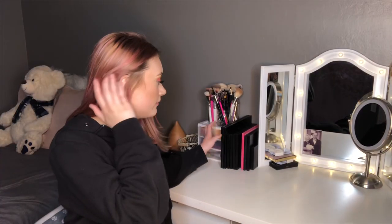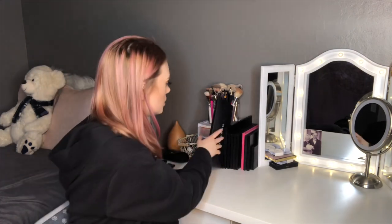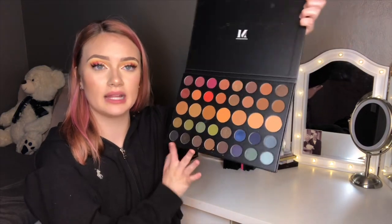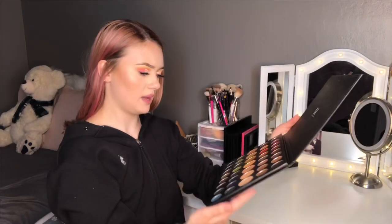Over here I have about the same amount of palettes, maybe more, maybe less. Don't know. So the first one in the back is the 39A palette. This was, I believe, Morphe's first palette with this layout. Like, this is the same size as the James Charles one. I've used this palette a few times. I've used the greens in it.